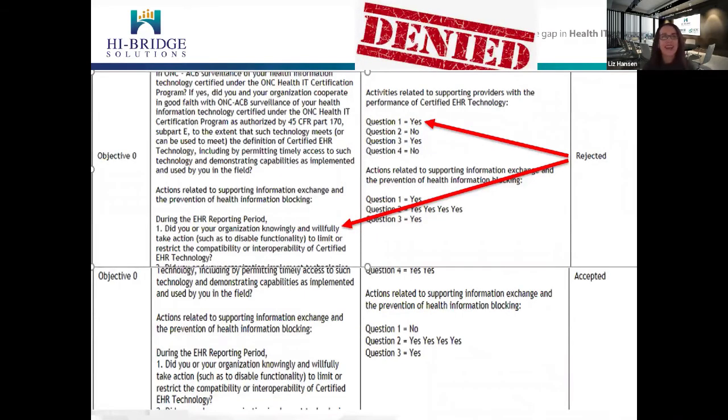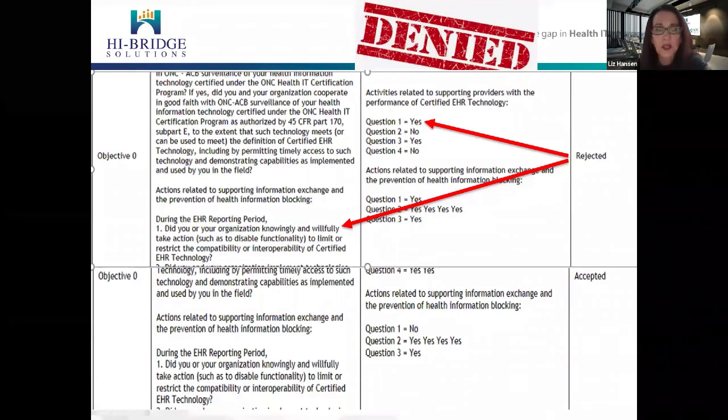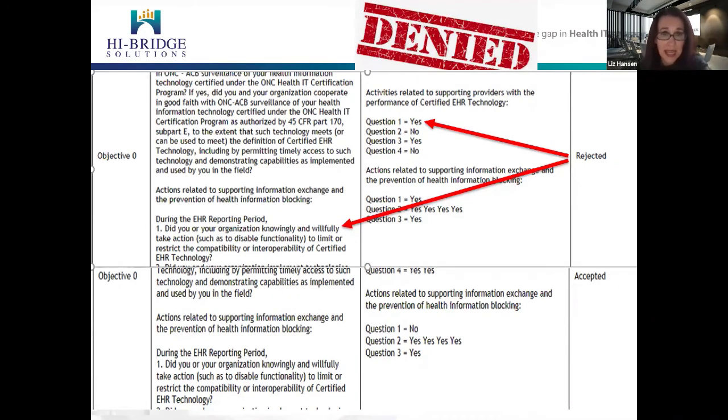Whoa, this one jumps out at you. And I had to thank Selena for the next 3 slides. And these were from last year, so they're not this year's, but the same things could happen to you this year. This particular application was denied. Let's look at question 1. They have a yes. If you look at question 1, now there's multiple portions, so there's more than one question 1. This question 1 said, did you or your organization knowingly and willingly take action to limit or restrict interoperability?